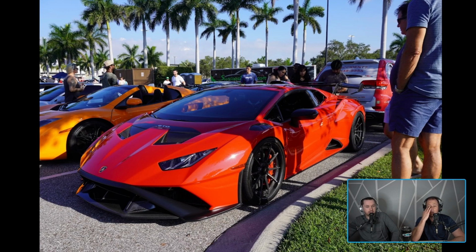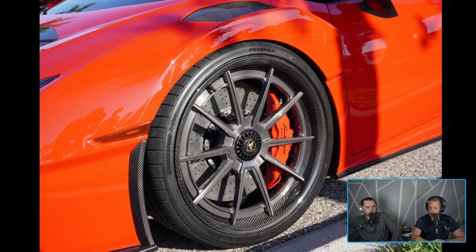This is an STO. This is a really exciting Lambo. This is not just a regular STO, though, because if you look at the wheels, those are carbon fiber barrels. Those are probably really light. Pretty light, I would imagine, but they are multiple-piece wheels, so I don't think they're quite as light as you might expect. I think a lot of it is also just looks, because it looks cool. It looks freaking sweet.